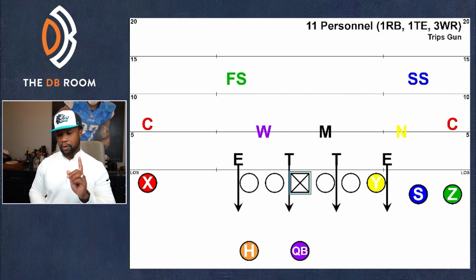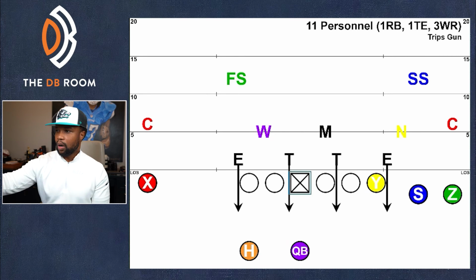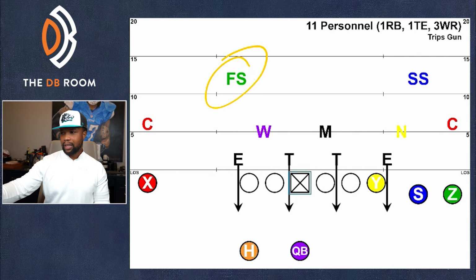Another thing that we can do, okay? Say, for instance, you don't have a monster on the backside. We can do what we used to call it facts. You can call it whatever you want to call it. At the end of the day, this is what's going to happen, okay? This free safety is free on the backside because he doesn't have a clear number 2. This guy's in the backfield.